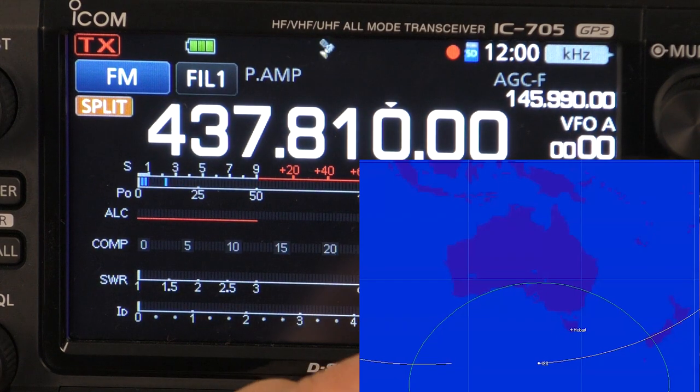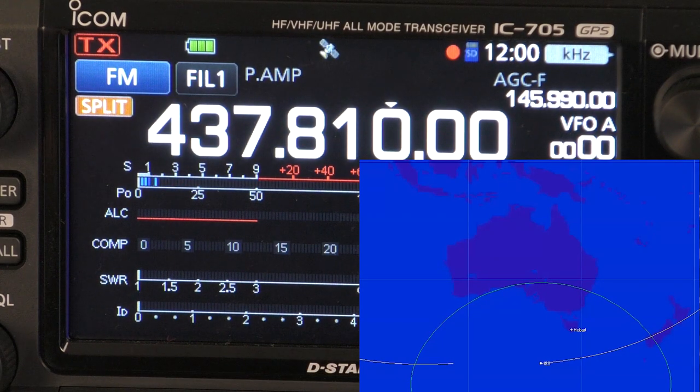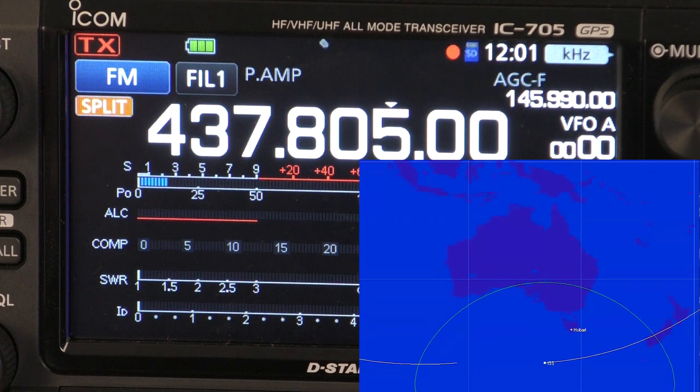VK5, is it Echo Uniform? VK3 Whiskey, VK5 Echo Uniform. Yeah, fine there, Graham. VK5EW, VK3 Triple W. And also 5 and 9, name here is Jack, Juliet Alpha Charlie Kilo, over. Missed any of the comments you made, but anyway, good to hook up with VK3 Triple W, VK5 Echo Uniform. No worries there, Graham. You're good, 5 and 9, no problems at all.